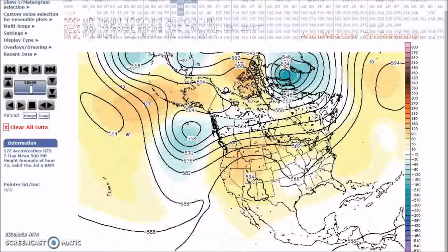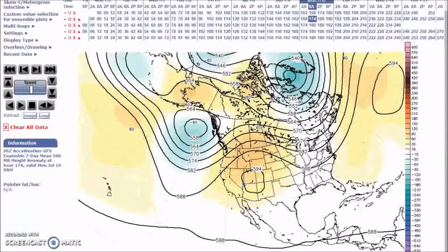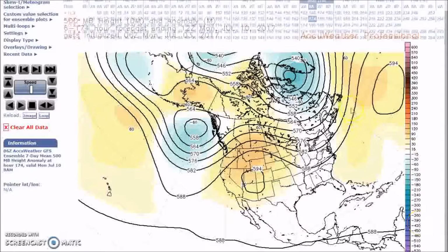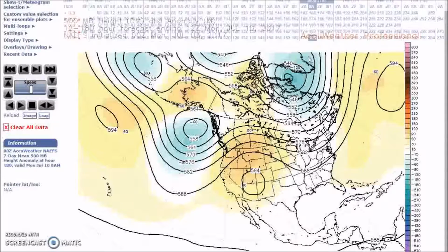Now this is GFS, and I'm going through the days here to the 10th, and we can see here's our ridge, here's our trough configuration, and models and ensembles are in good agreement with this. The strong ridge in the west will likely result in above normal temperatures from the southwest to the plains. Rain and storms are forecast from the middle Mississippi Valley to the mid-Atlantic. Diurnal activity is forecast for the southeast and eastern Gulf Coast states. Monsoonal moisture will cause scattered showers and storms in the southwest late in the period.